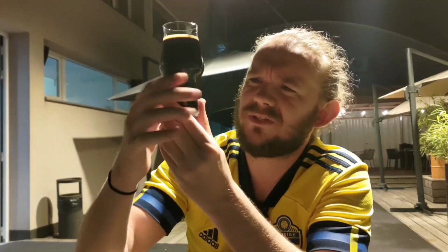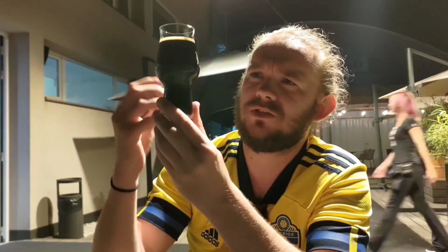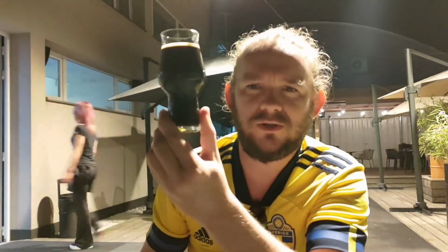Not too much in the way of visible carbonation, one or two big bubbles sticking toward the side of the glass, but a few little ones just going up toward the bottom of the head there. But overall, it looks very, very nice, I have to say. Let's have a wee look at the aroma then and just see how we get on with this one.